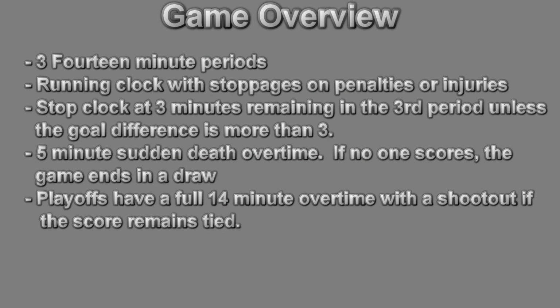Each league game has 3 14-minute periods. The games will have running clocks, which means they will never stop unless a penalty occurs or an injury occurs. The clock will also stop when it reaches 3 minutes remaining in the third period, with the exception of if a team is leading by more than 3 goals.